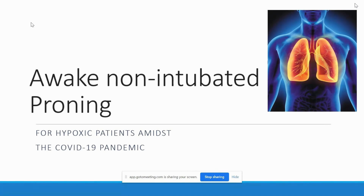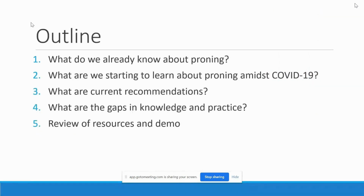It came about from a need that we noticed earlier in the year when we started doing some awake non-intubated proning on our COVID patients, and we needed to have staff who were doing this. And we started developing our awake non-intubated proning guidelines that we are using now, as well as what do we know about proning already. We'll start talking a little bit about what we are learning about proning amidst COVID-19. What are some current recommendations? What are the gaps? And our physio group did a little video that we will show you as well.